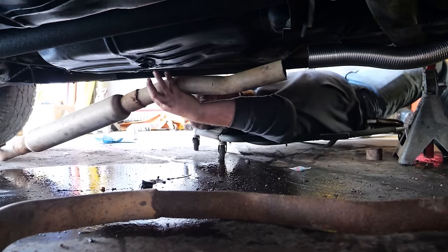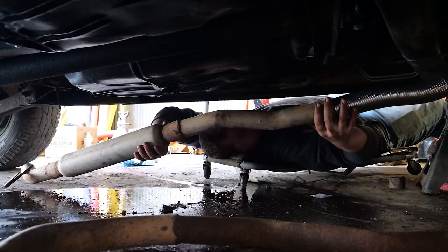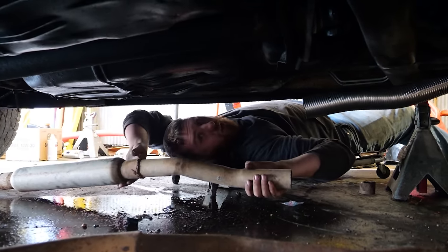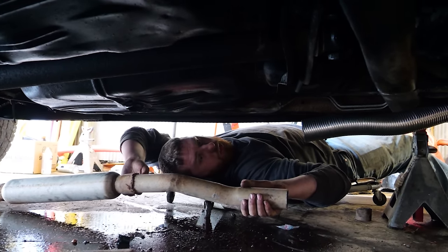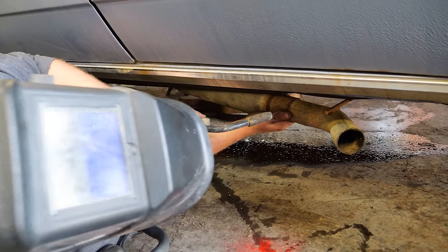We've got a piece of flex pipe to get around the crossmember on this side. Oh yeah, it's going to slip right in. We got to take the burrs off, but we can put the entire exhaust on with three U-bolts. Nice. Three exhaust clamps, that's it. And then two hangers. All right, let's do it. Time to fire up the old metal glue machine.